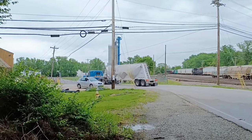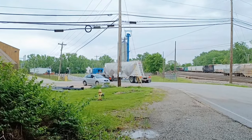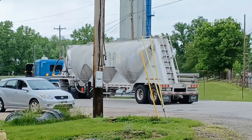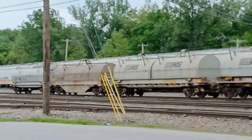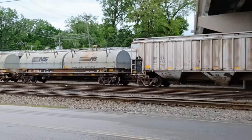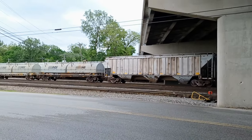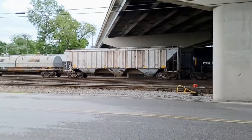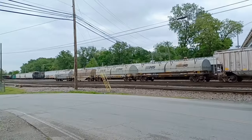Hey, it looks like he's coming to fill the hopper now. He's gonna fill the thing that fills the hopper. Pretty cool. The train's stopping that way. A lot of rail activity at the rail yard.